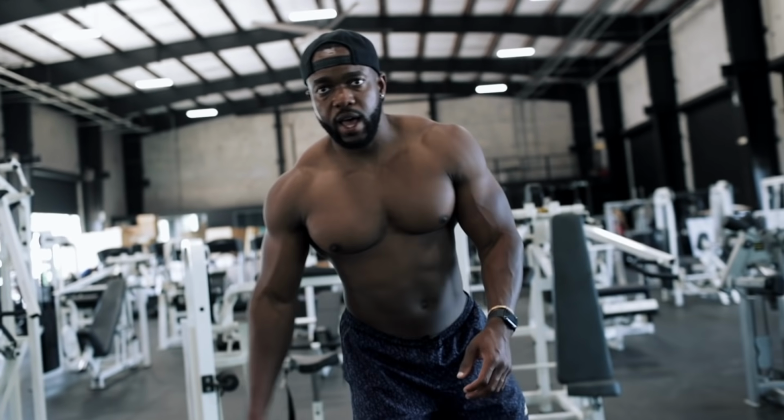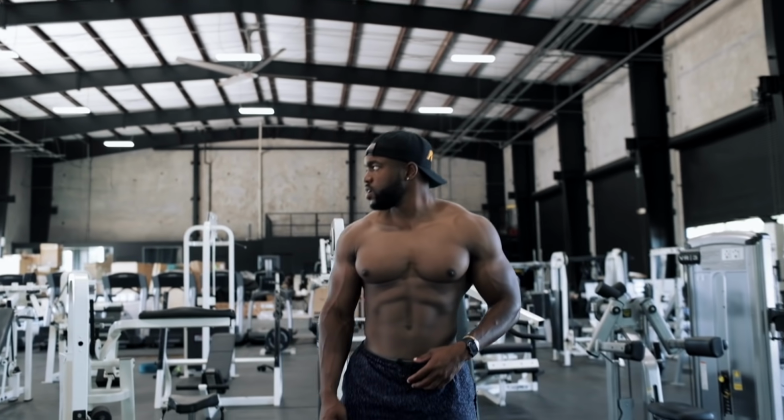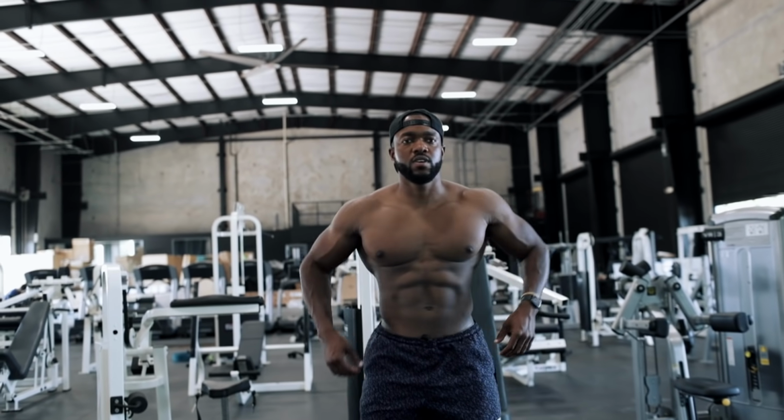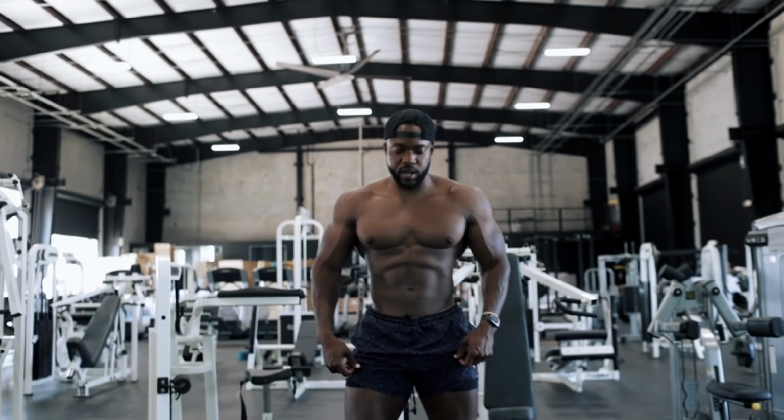So we'll see. Taking it week by week, day by day, but here is my raw physique update as of today, May 4th. May the 4th be with you. So here's my raw physique update, flat chested, just hit a back workout.